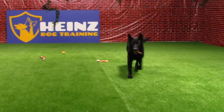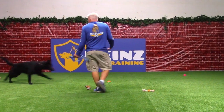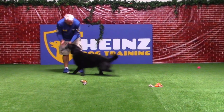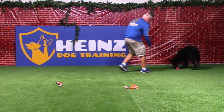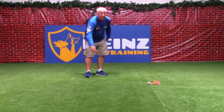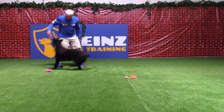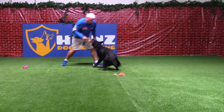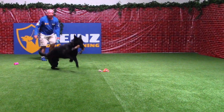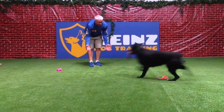All right, so I just let her out. Look, she went right for a toy. I have not let her out yet, and you see right away picking toys up. This is the first time I'm taking a look at her. Let's go. Yes, bring it. Good girl. Come here, baby. Come on. What's that? Yes, good girl. Good girl.